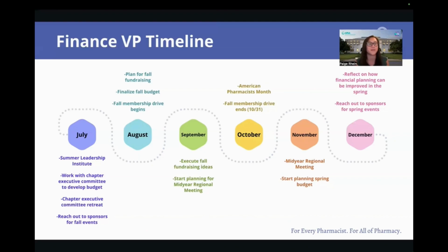And then start planning for the mid-year regional meeting. As we know, we have 3 options to attend the meeting. It can be in person in Washington, D.C. It can be as a chapter watch party, where your university pays a set fee to have it broadcasted to your members. And a lot of universities or colleges of pharmacy choose to opt in for students to pay a ticket fee to go to this meeting.